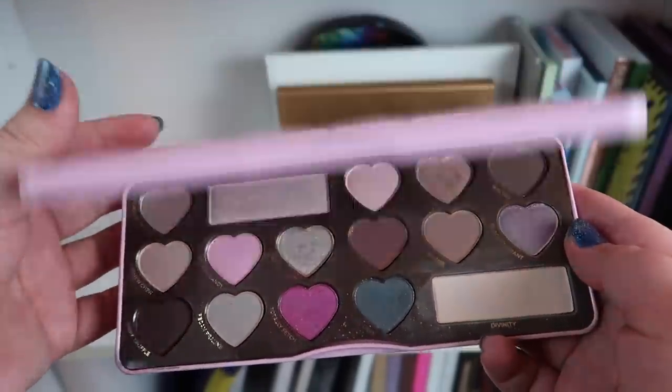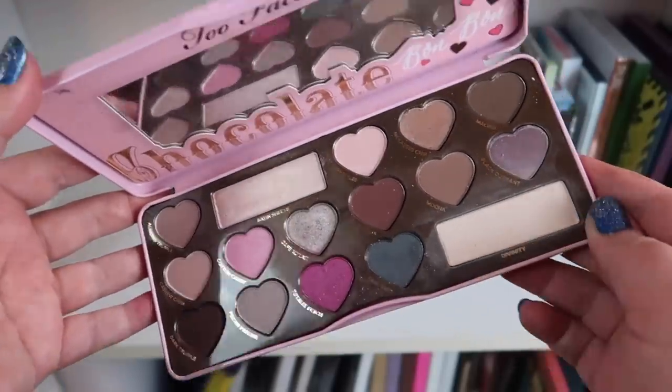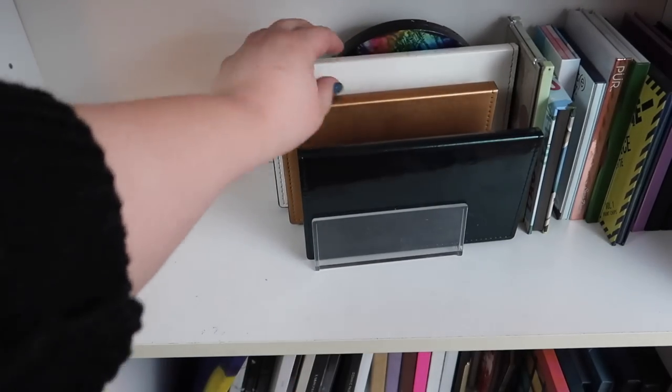I lusted after this palette, and I finally found it at TJ Maxx, and I got it on sale. So I'm gonna hold on to it and actually try to get my use out of it. All right, here in the middle, we've got Natasha palettes, which, you know what? I'm gonna be honest, I'm not getting rid of them because they were so expensive.